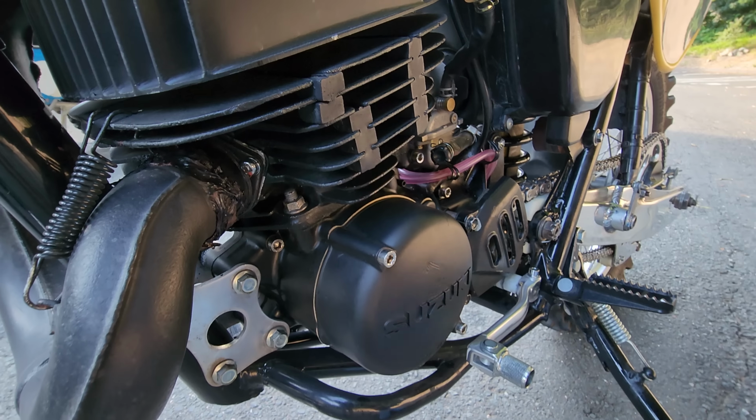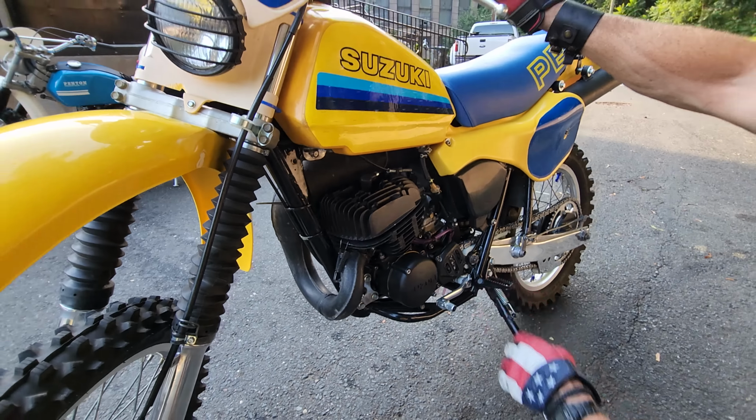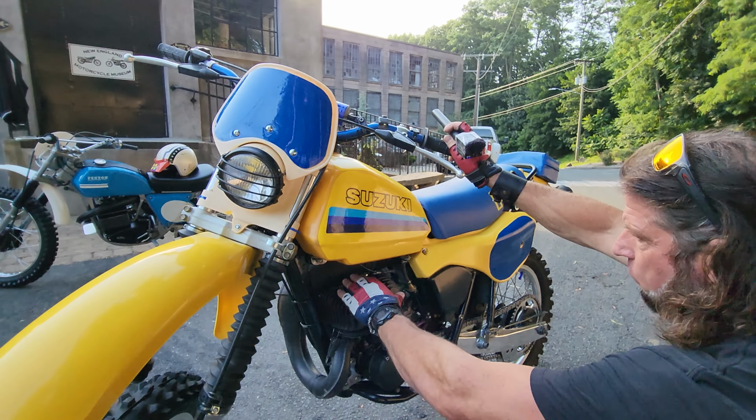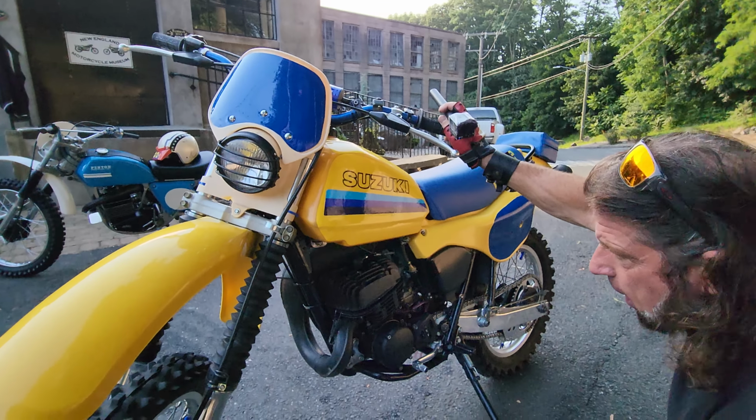The base gasket and head gasket are new, as is the piston and rings. The exhaust gasket and the exhaust hardware are new. It has new exhaust sealant, new spark plug cap and plug. The bike's been thoroughly gone through, top to bottom.